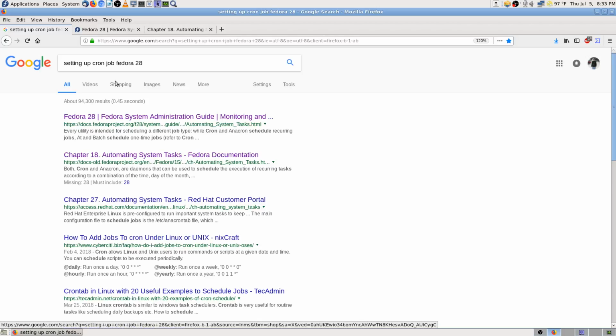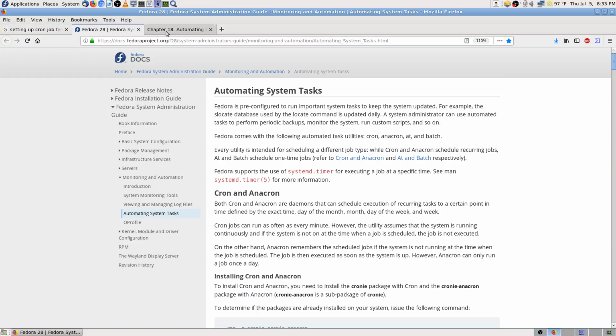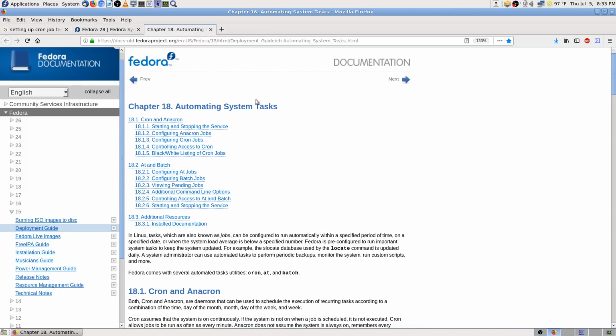I did a search, setting up a cron job. C-R-O-N is how that word is spelled. And the first two pages that opened up were just what I needed. This is like the Fedora manual, and it's got everything in it, but it's also really hard to find stuff. And it's set up so you hit next, and so you can't.